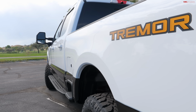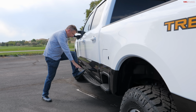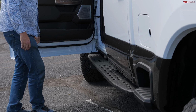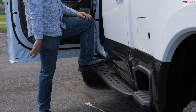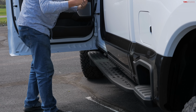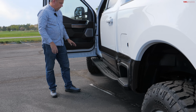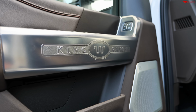I want to show you a lot of the details on the inside, but before I do, I want to talk about this step. All Tremor trucks from the factory come with this Raptor style step, but this truck is tall. It's a heavy duty with a small lift, and I'm almost 6'3", and I do have to stretch my leg, and I'm getting older and fatter, right? So I think instead of this, I would like to see a power folding step, because it'll be out of the way when I'm doing a little bit of off-roading, and also will help me get in. But let's check out what's inside.